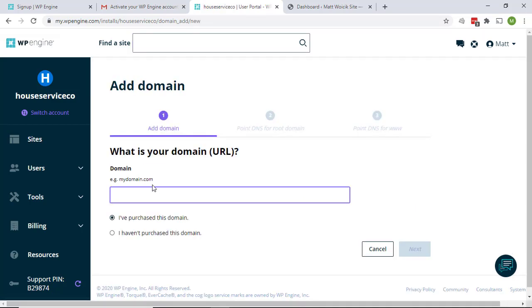And again, I haven't purchased those domains. In this case, we have already purchased it. If you didn't have a domain name, you could do it through WP Engine. Again, my recommendation is to keep your domains purchased and registered at one company, independent of your web hosting. That way, if you wanted to change your web hosting, you can do it at any time. Don't have to worry about that.